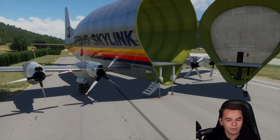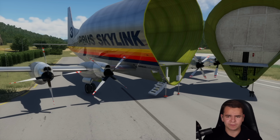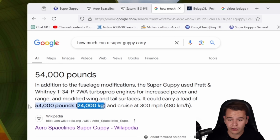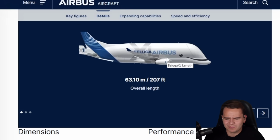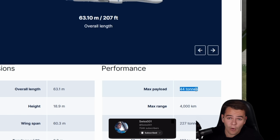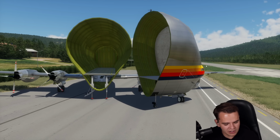Take a look at these turbine engines. They aren't necessarily very powerful, compared to today's planes like this. The Super Ugly can only carry 24,000 kilograms, 54,000 pounds of cargo, whereas, for example, the much bigger Beluga XL, we have to admit, can load almost double of that, 44 tons. Yeah, everybody, welcome to Jet Engines 101. That's great. Let's go ahead and close everything again.